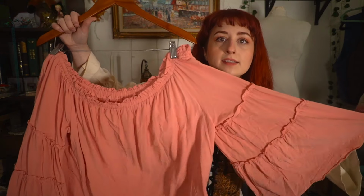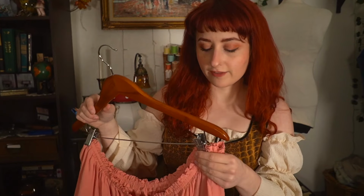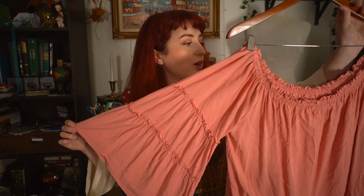This is a 3X that I will have in my show. And don't worry, I didn't buy up all the Ren Faire appropriate clothing items from my thrift store. I just picked up a couple pieces. There were quite a few pieces that I left that can be thrifted by someone else. But I just wanted to show you guys an example that it is possible to thrift plus size pieces that can be styled for a Ren Faire.